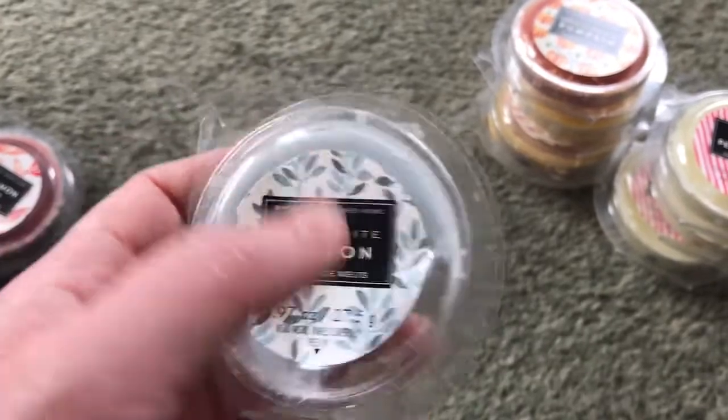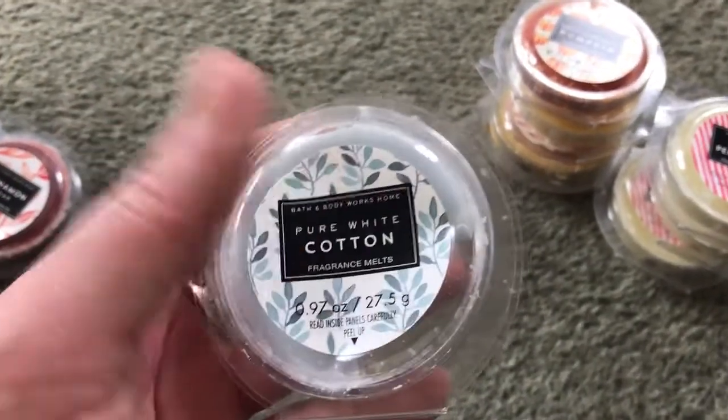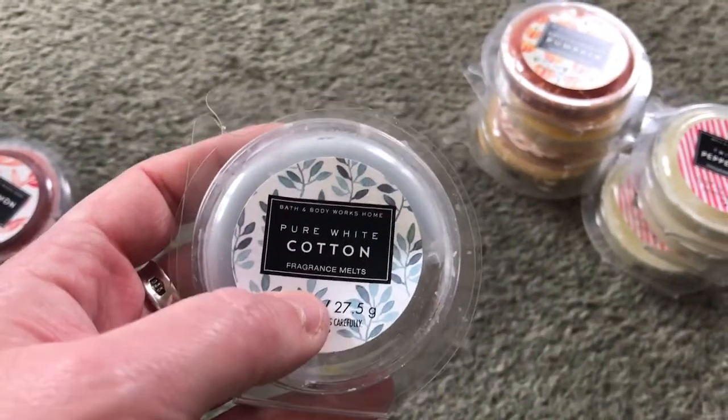Now I didn't have much choice, so I went for this cotton. I have melted one of them, as you can see, and I was pleasantly surprised. I don't generally like the clean cottons and all that kind of scent, but this one was quite nice. Probably one that I would burn upstairs or even in the kitchen.